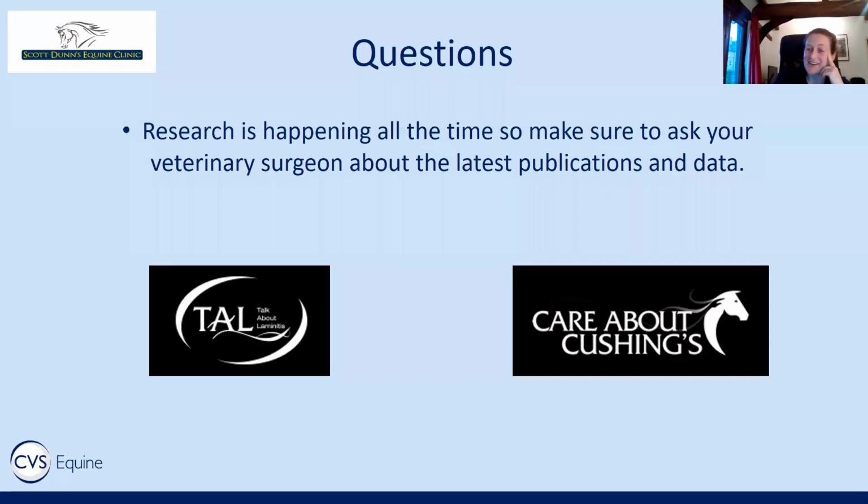So yeah, they are sneaky little buggers occasionally. There is a paste form of pergolide, which is produced under special license. Really useful for the little minis. I don't know if anyone's ever tried splitting a Prascend tablet. You can split it in half quite easily, but splitting it into quarters is a complete nightmare. And the paste is quite a good way of getting that into them. And equally, if you're really struggling to get tablets in, you could ask your vet to order a syringe of the paste in to see if that's a bit easier.